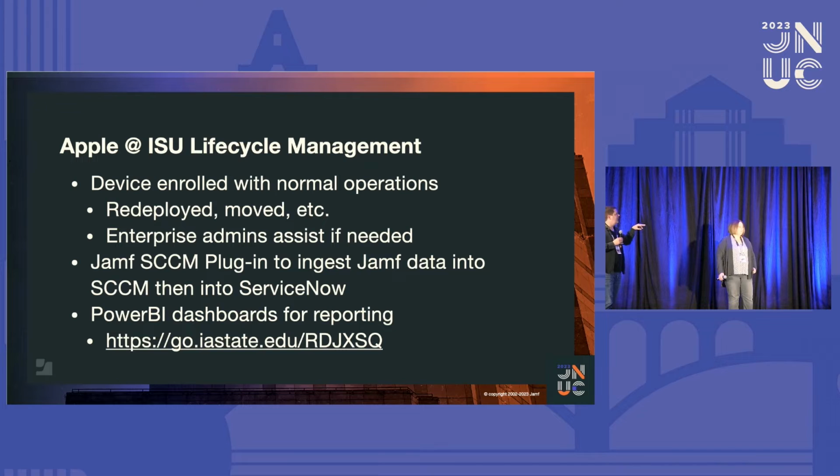Other notes, we use the SCCM plugin still. That's been deprecated, and we're looking at how to get rid of that or how to move on from that. And then we have Power BI dashboards that Jennifer has put together. Yep, the link there is to the GitHub repo from my talk from 2 years ago. Yeah, 2021, 2 years ago.